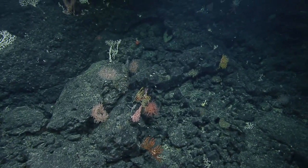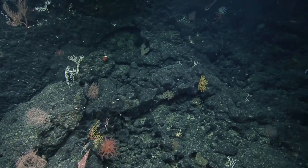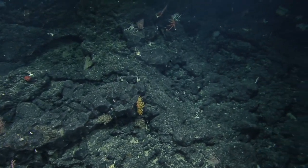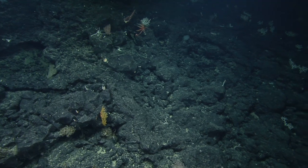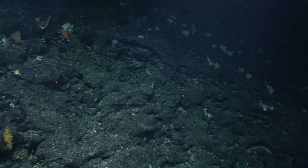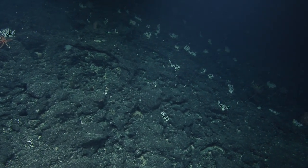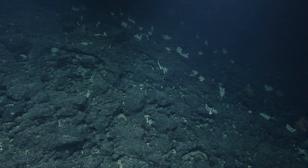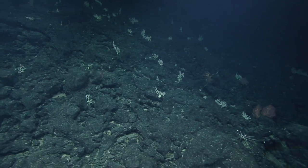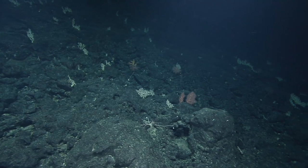Look at these yellow ones. Yeah, that's cool. Is that a brittle star up there? Oh, so that's a Brisingid star. Because I thought that it was a crinoid. And then Ashana told me what it was, and I was like, thank you. Yeah, I couldn't tell.